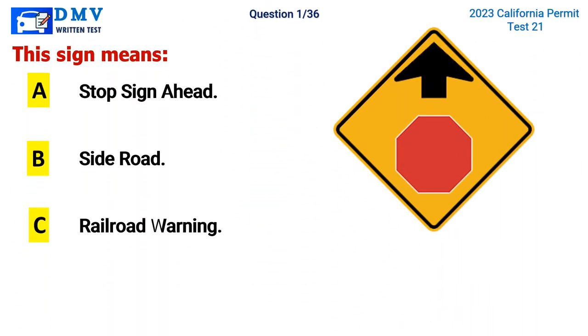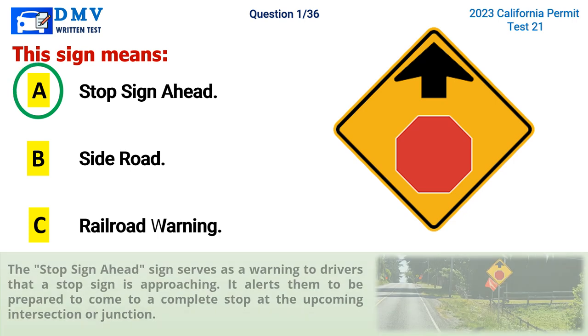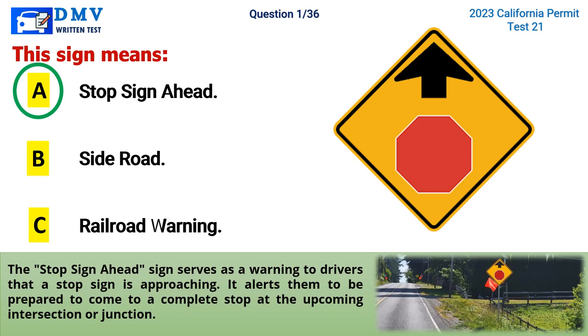Question 1. This sign means: A. Stop sign ahead. B. Side road. C. Railroad warning. The correct answer: A. Stop sign ahead. The stop sign ahead sign serves as a warning to drivers that a stop sign is approaching. It alerts them to be prepared to come to a complete stop at the upcoming intersection or junction.